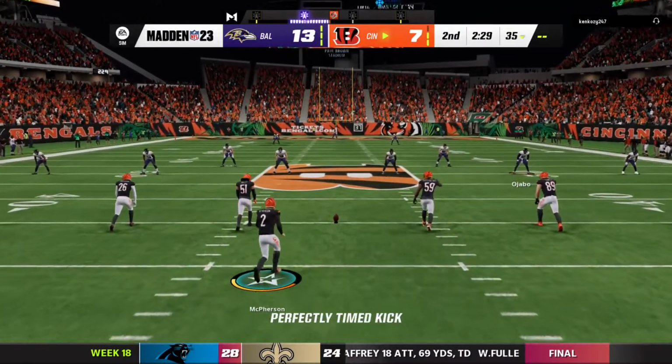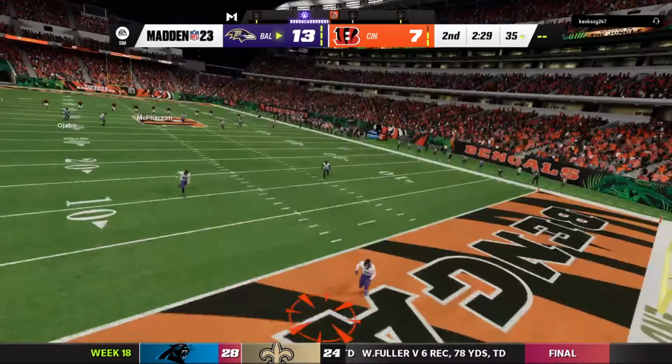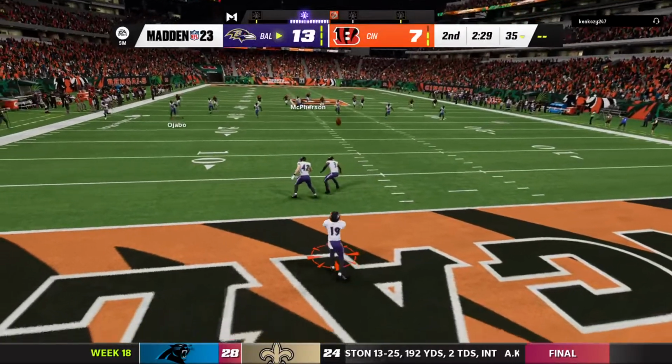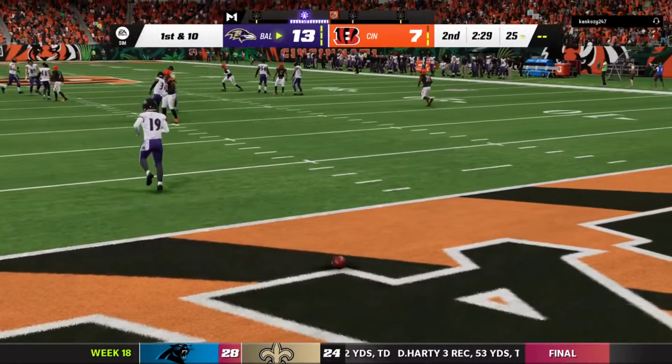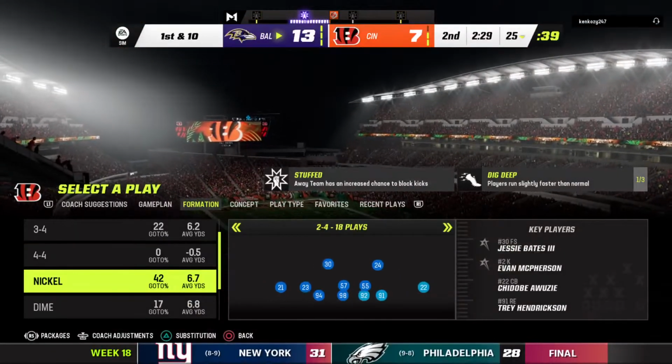After the touchdown, McPherson on to kick this one away. And he won't return this one. He'll go down to a knee, and they'll start at the 25.